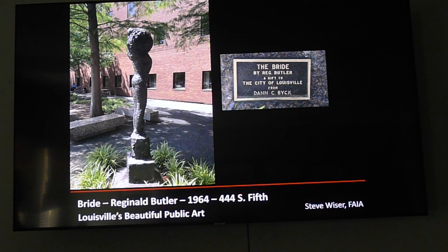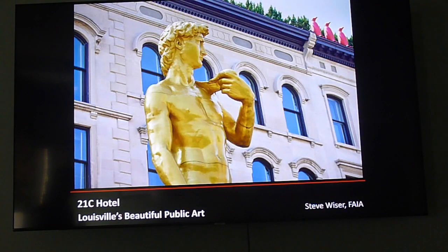I think it's still there. I know they're reworking the plaza that's right adjacent there. It was called Founders Square Plaza. They're redoing it right now, so I guess the Bride's going to stay there. I don't know. The Bride has been moved around several times, as has a number of these sculptures. Okay, I'm just showing this one from the waist up.